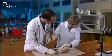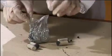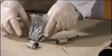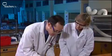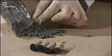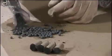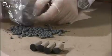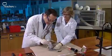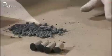This is something that's totally illegal outside of this lab, and quite rightly. Dismantling fireworks is hugely dangerous. Do not do this at home. Ever. Just pour out a bit of this mixture. You can see in fact that what you have is quite a high number of these pellets, and they are literally swimming in a greyish powder which is known as burst charge.